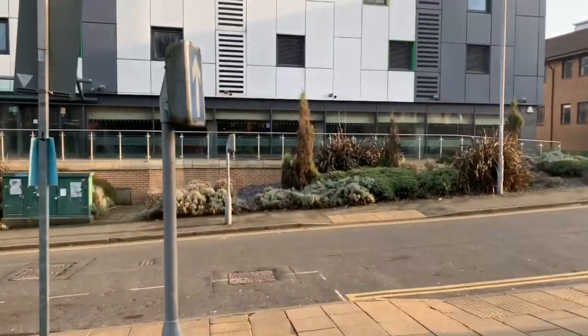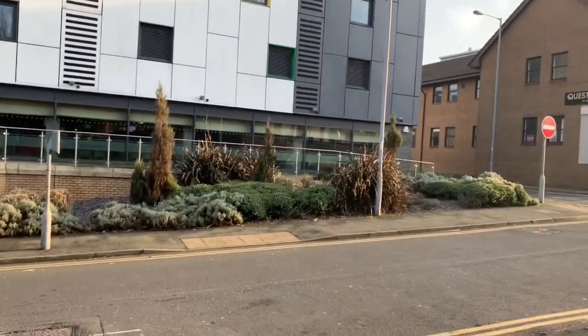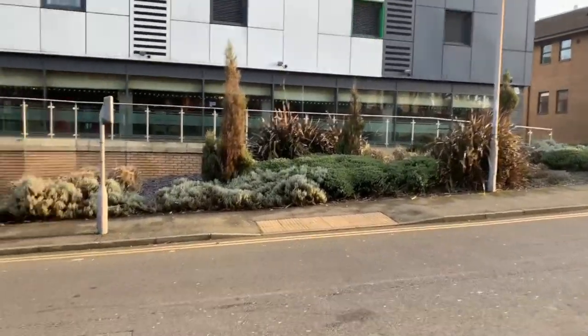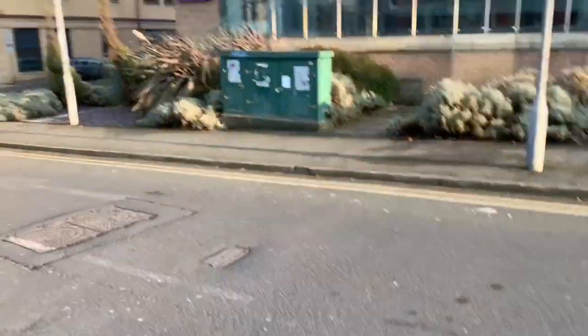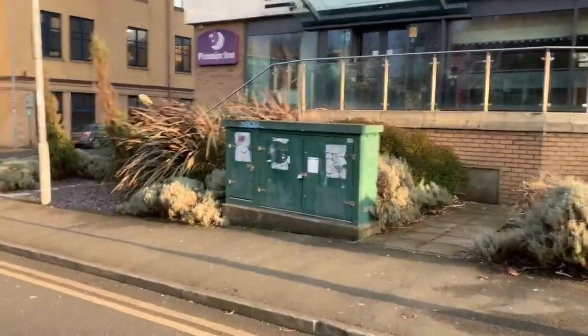So there's two entrances to this hotel. You have this ramp over here, or you have the stairs over here. So let me first show you the stairs.